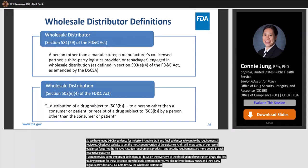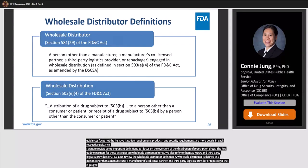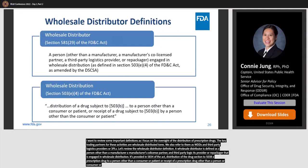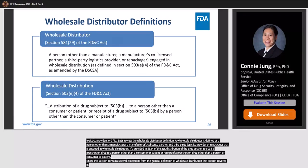Under Section 581.29 of the Food, Drug, Cosmetic Act, a wholesale distributor is defined as a person other than a manufacturer's co-licensed partner, a third-party logistics provider, or a repackager that is engaged in wholesale distribution. And wholesale distribution is defined in Section 503E4 of the Act, and this means distribution of a drug subject to Section 503B, meaning a prescription drug, to a person other than a consumer or patient, or receipt of a prescription drug by a person other than a consumer or patient. Now note that Section 503E4 contains several exceptions from the general definition of wholesale distribution that are not covered in this slide. Therefore, you will need to review the specific provision for those exclusions or exceptions.